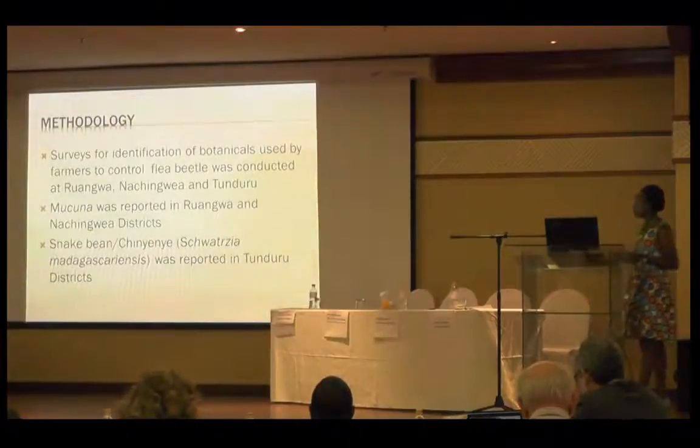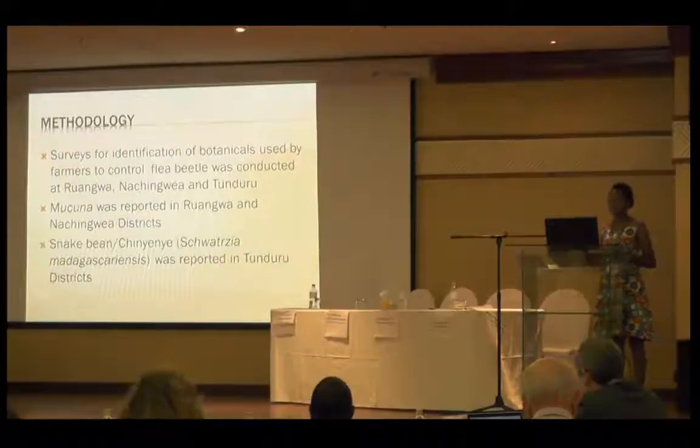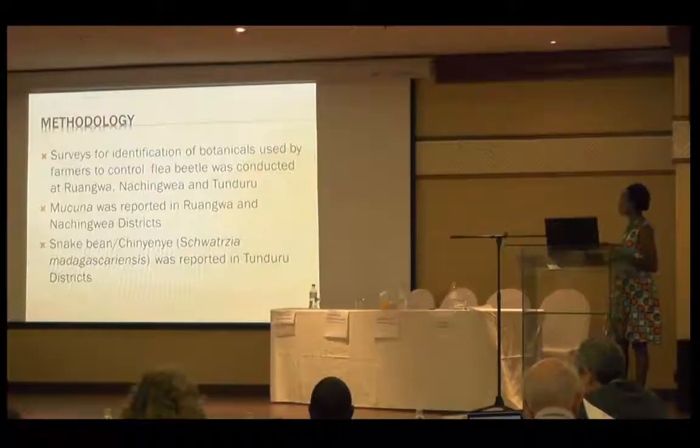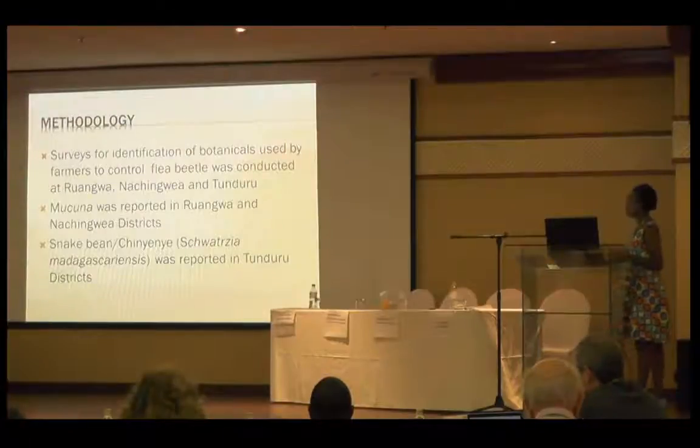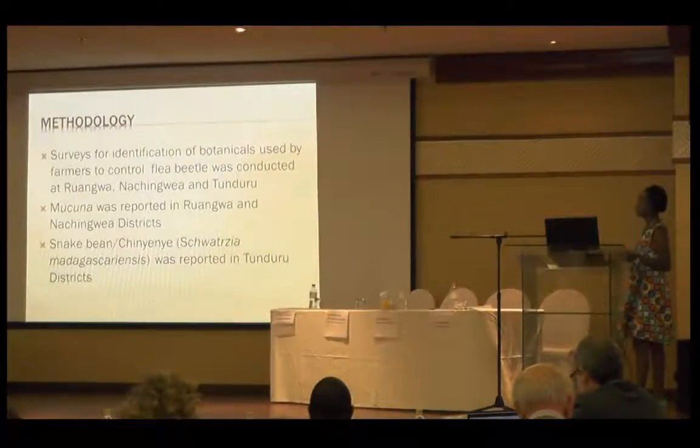In our study, first we conducted a survey in order to see which plants are used in this area, and we observed that for Luangwa and Nachingwea, mainly they use mukuna, and for Tunduru, they use snake beans. That's why we opted in our study to use mukuna and snake beans.